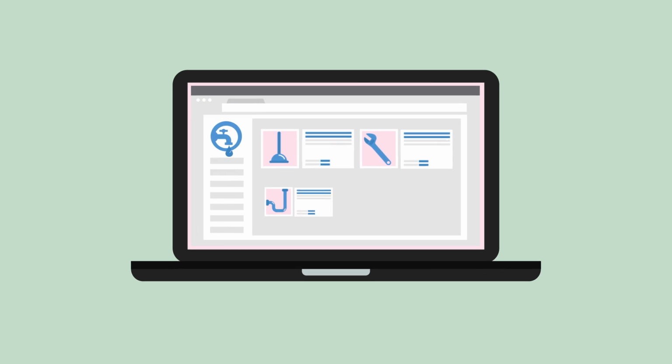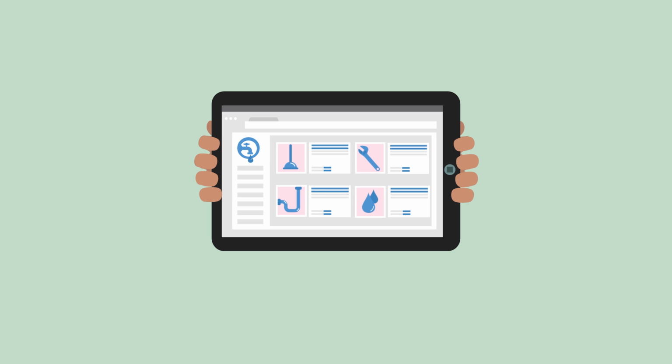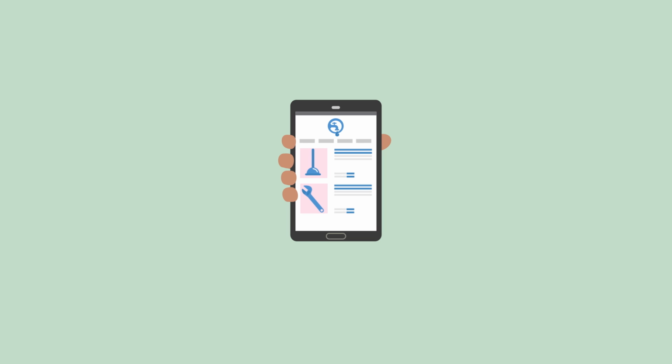Well, let's start with the technology used to build your site. There are many options available, but most search engines prefer something called responsive design. A responsive website adapts itself depending on the size of the viewer's screen. When you have a responsive site, you don't have to create separate sites for computers and mobiles, so you save yourself a lot of effort.